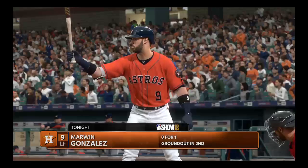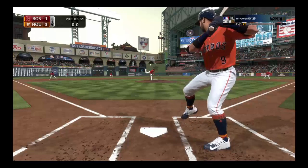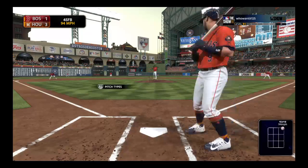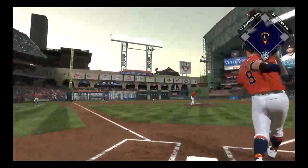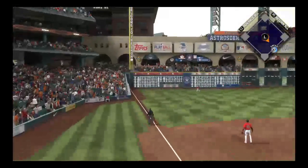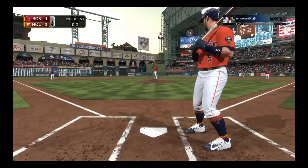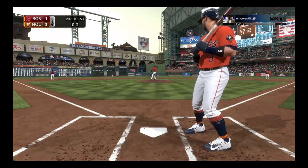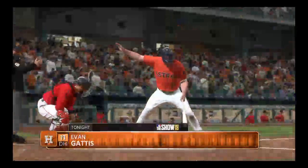Digging in, Marwin Gonzalez. He got on top of one and was a ground out victim last time. One of the keys to securing a win. They want to keep the pressure on and try to build that lead as much as they can moving into the later innings. Swing and a line drive, but this will be foul. The windup and the 0-2 pitch. Fastball swung on and missed for the first out.